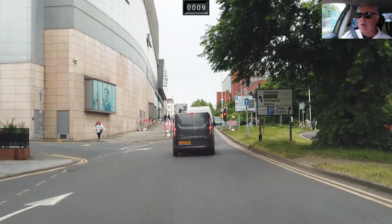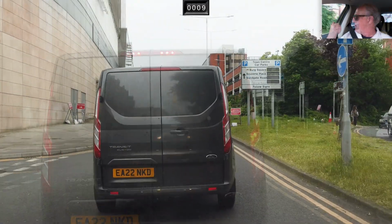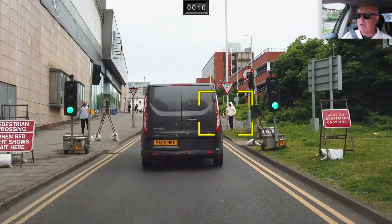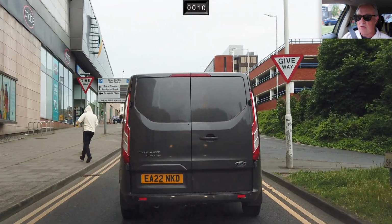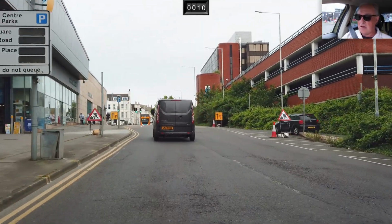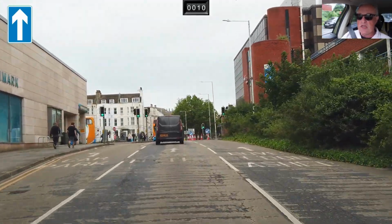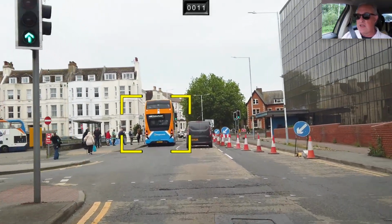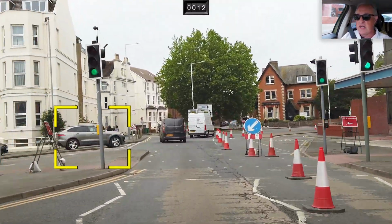Got red traffic lights here. Looks like they're redoing all the pavements and everything here. Got to give way. The van is letting someone cross. Nothing to my right. Oh, there's a lot of roadworks going on here. Lane restrictions and things. Bus at the bus stop. Could have someone walking in front. Car at junction, edging out.